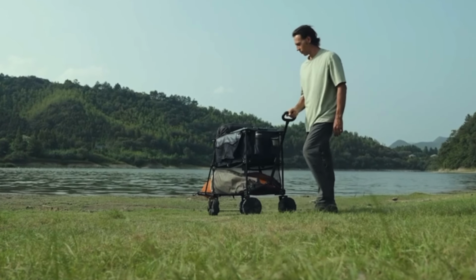Getting the double-decker wagon is going to cost a little bit more. But again, this is for time efficiency. What you want to do is get your stuff as quickly as you can to your spot and get set up. And if you have the single wagon, like I said, you're making 6 to 7 trips. With the double-decker wagon, I can do everything in 3 trips.